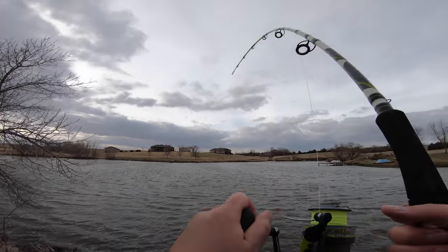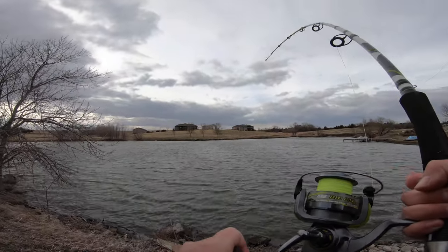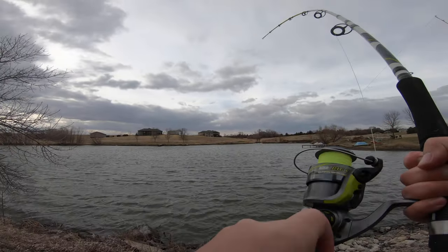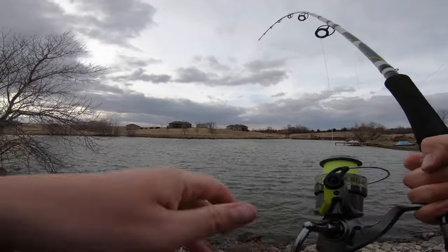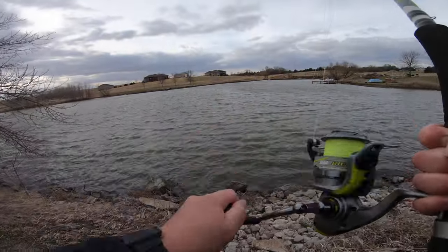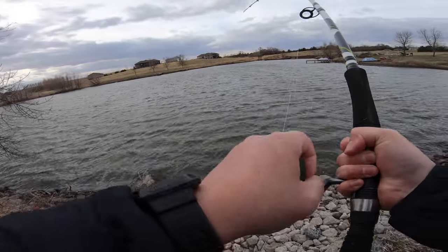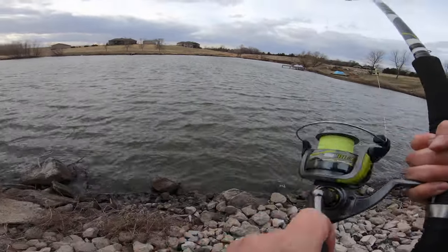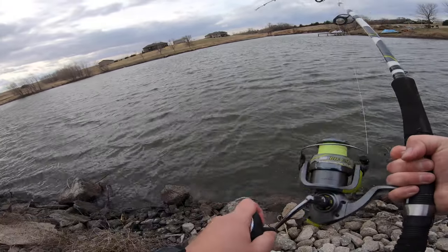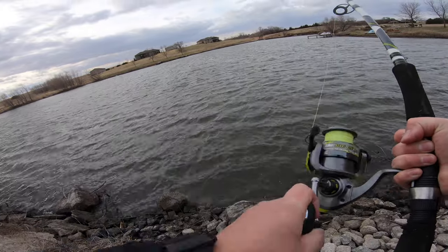Oh shit! Got him. Oh shit! That's fairly large. No. Oh, I still got him. Still got him. Oh, shit. Holy shit. Come on, baby. What? It's gotta be a catfish. Know what else would be this big.